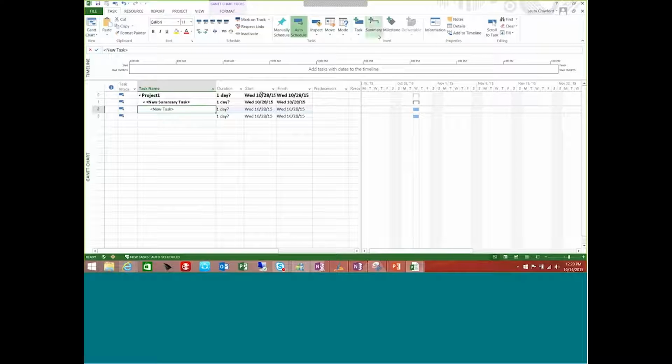You'll see that when I'm using these insert buttons that I do have to come back, of course, and type over these to give it a proper name. But that's a quick and easy way to enter summary tasks and subtasks. You'll see how it automatically indented this task underneath it because it knows that this is a summary task up here. I also could insert a milestone in here as well. All right, and you can see the milestone over here on the Gantt chart as the diamond.